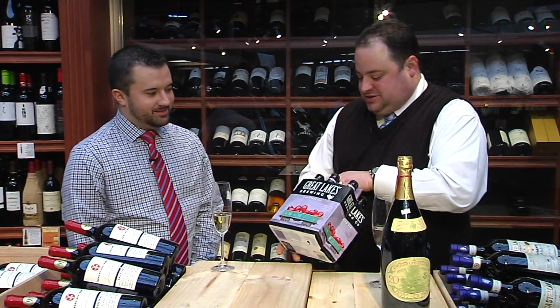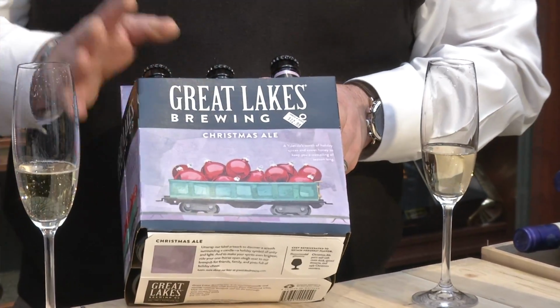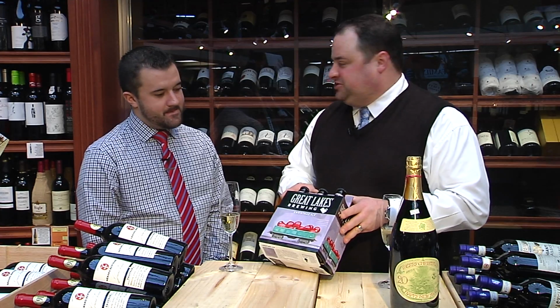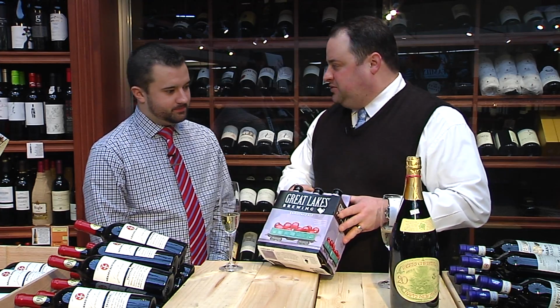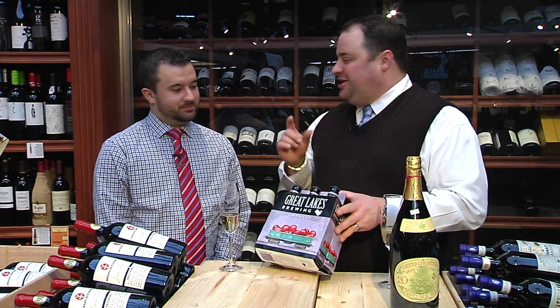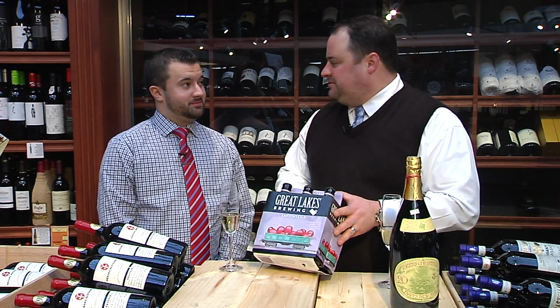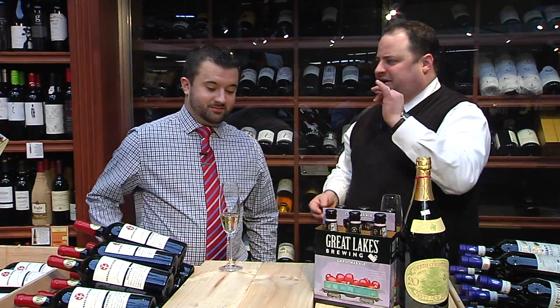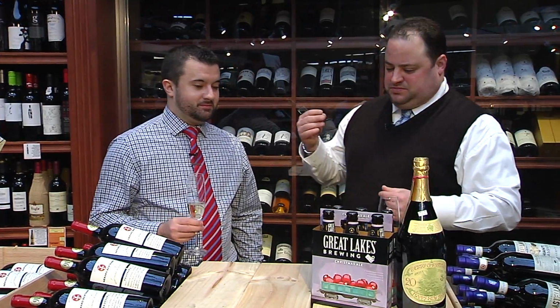Absolutely. This is Great Lakes Brewing out of Cleveland, Ohio. Their Christmas Ale, one of the most sought after Christmas beers that I get. This is normally gone well before Thanksgiving, let alone Christmas. We just got another little shipment in, so we have some to sell. So get it while you still can. Get it while you can, yeah. Think cinnamon, clove, nutmeg, spice, really just festive and fun.